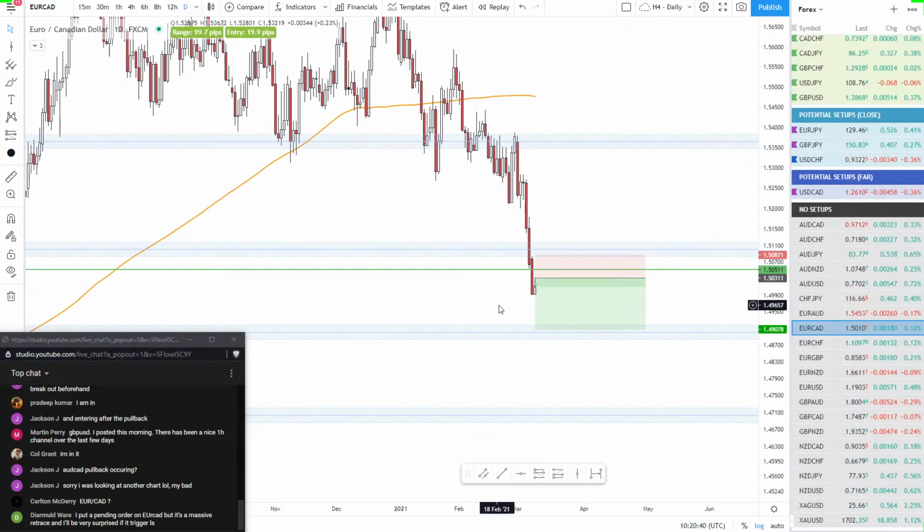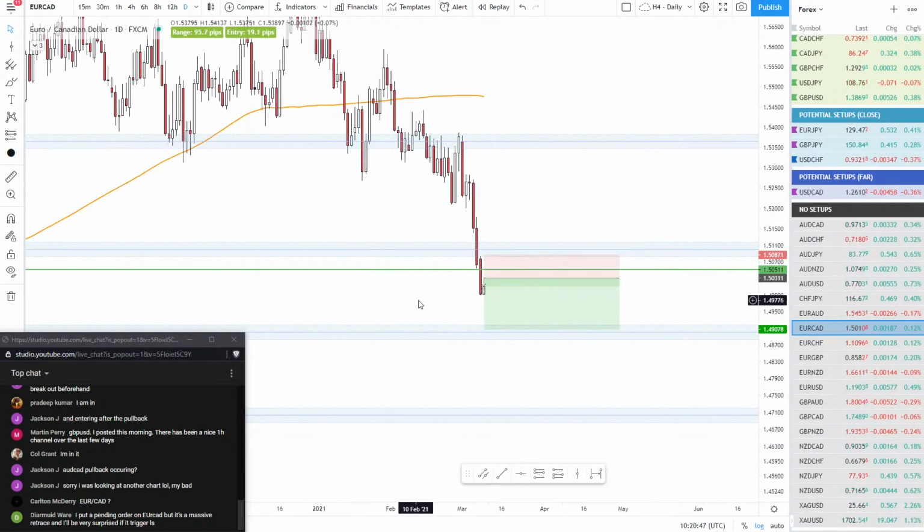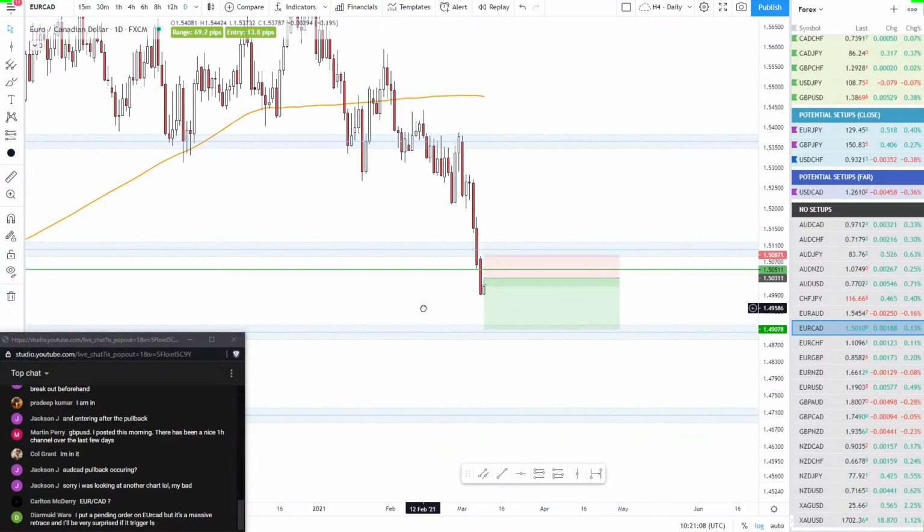Yeah, it's unfortunate. It broke out yesterday, pulled back, and would have been a good entry on that pullback. Yeah, just do what Dermot's doing. You can set an order here, and if it pulls back again, you could get in.